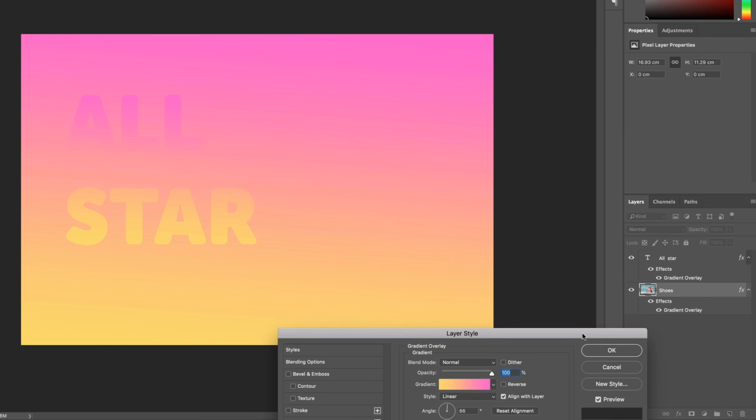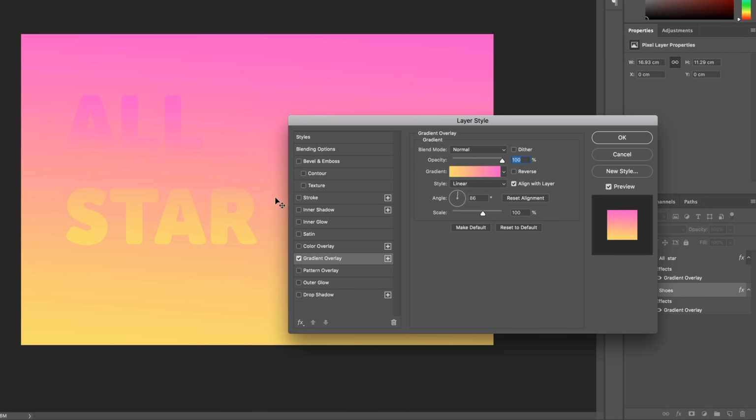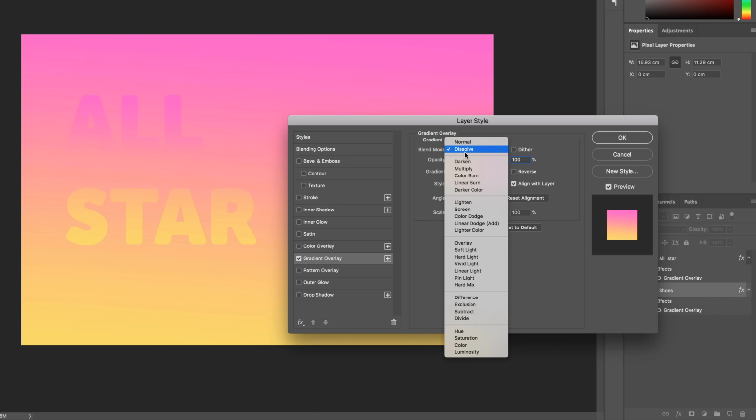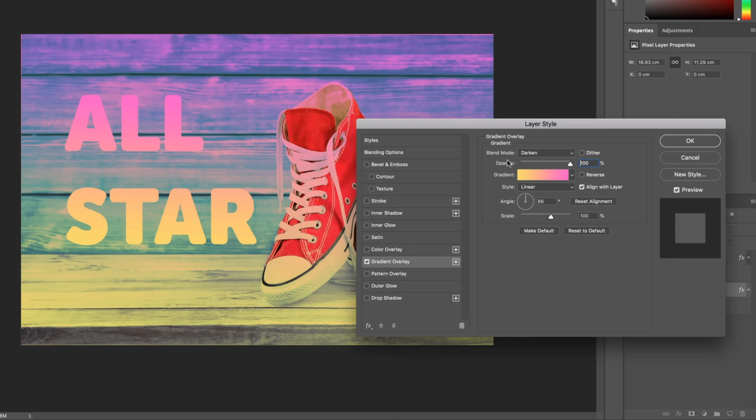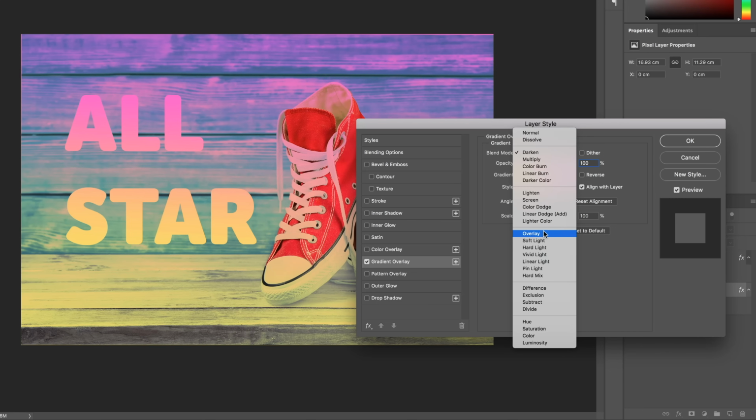The only trouble is, it's doing exactly what happened here, but I can't see the image. So what you need to do, we've talked about all of this stuff, is this one here, blending mode. Blending mode is a way of this gradient blending with the image itself. So click on normal, and dissolve does nothing. Darken does something. You're just gonna have to work your way through until you find a blend that works with your particular gradient and the colors in your image. There's no absolute one you should pick. It really depends on your image and the colors in your gradient. So it's a bit of a lottery.